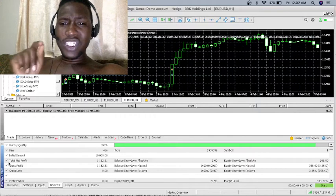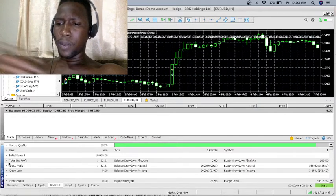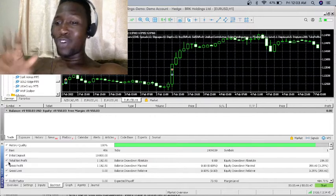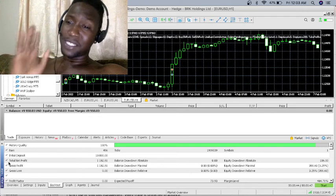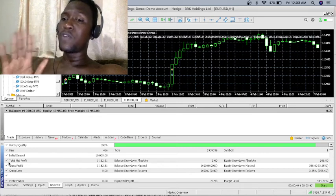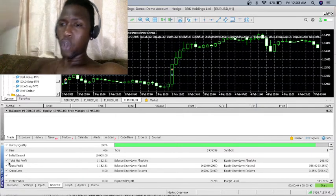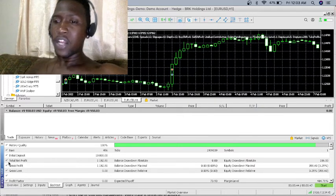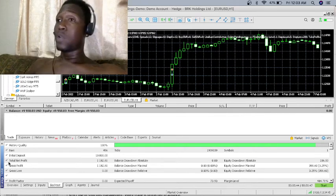Our drawdown was 0. This is mind blowing. I think our drawdown was like 3.25. Don't let me get too excited now. 3.25%, that's what our drawdown was. $358, right? $358 was our drawdown. 3.25% for the month.